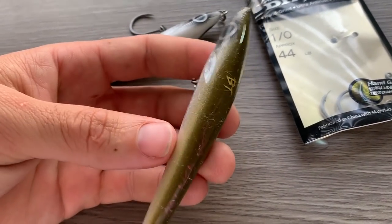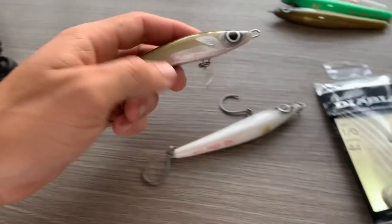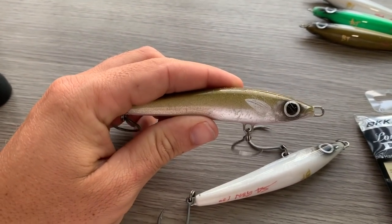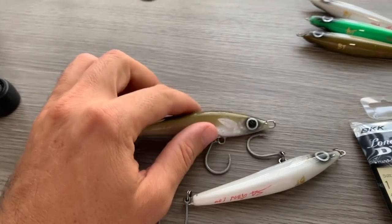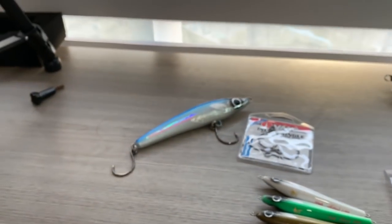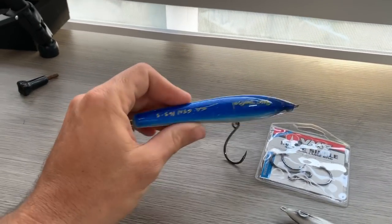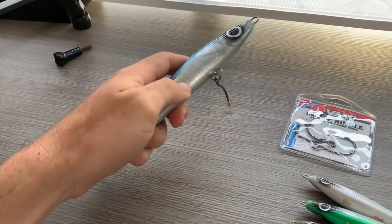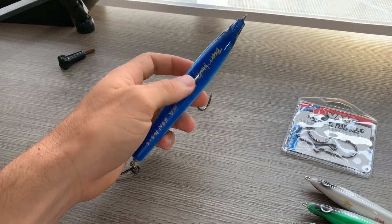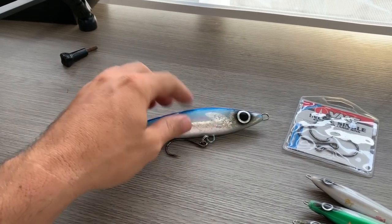You can see this one has some scratches on already. That's because I used it last week in Tobago and it caught a few fish. I didn't get it on video, but hopefully gonna be getting some stuff on video today. This one here is the Genesis 165. Now this lure has also been used. It caught a good few fish in Tobago. I'll hopefully put out some videos in the future about that.